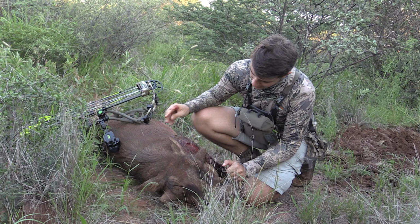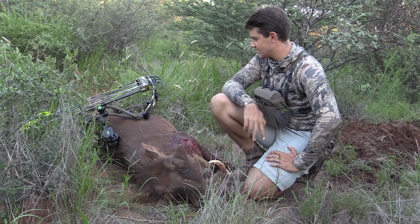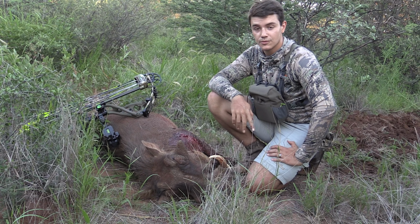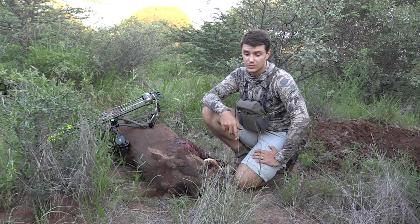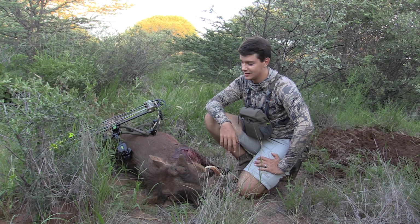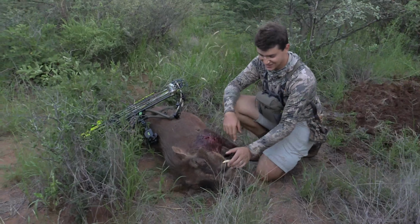Beautiful pig. He's covered in mud and big warts, nice worn down tusks, couldn't be happier. So looking forward to tomorrow. We hope to find a cheetah track, something I never thought I would hunt, but there's a lot of them here, and we have an opportunity and a permit, so let's see what we can do. But super happy. This is a tank of a pig in my books, so super happy.